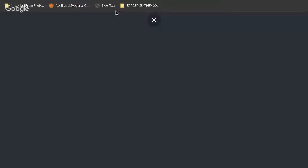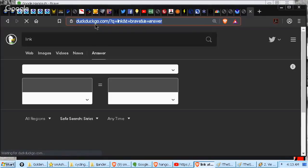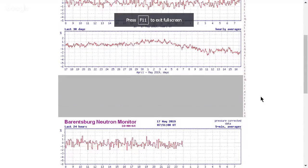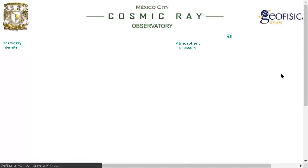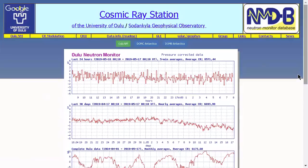Speaking of which, let's look at cosmic rays. There we go. So here's Apatity and Barentsburg. Here's Athens. If we're going through too fast, please just pause, folks. We'll be here when you get back. Here's Mexico City. Here's Moscow. Here's Oulu, Finland, DOMC, and DOMB, Antarctica.